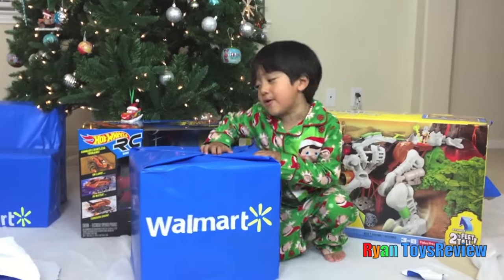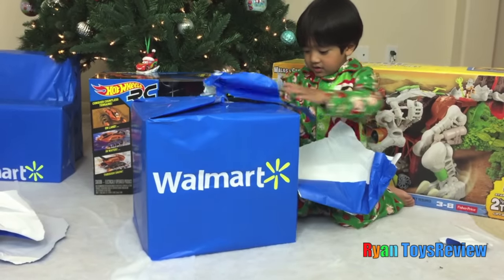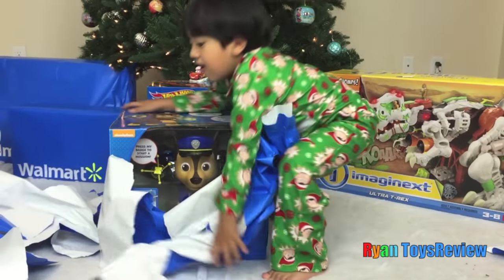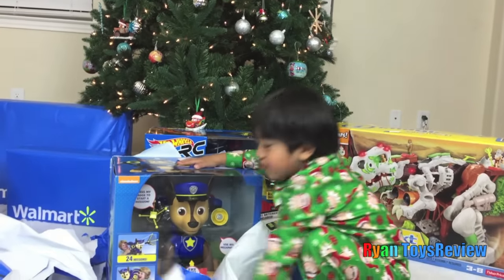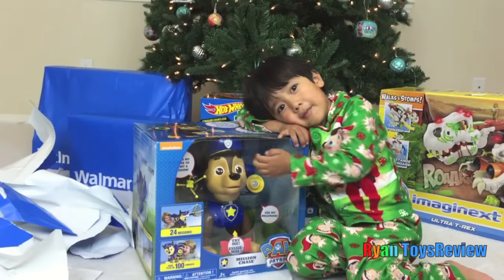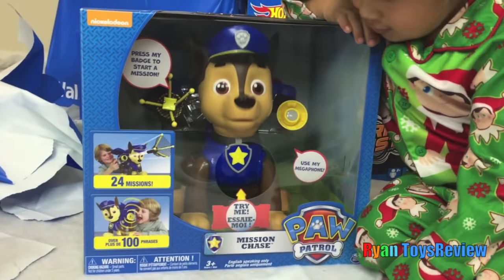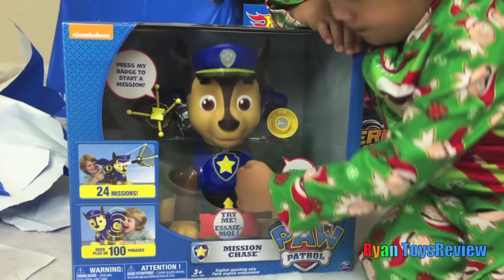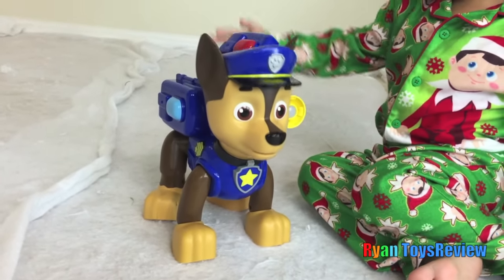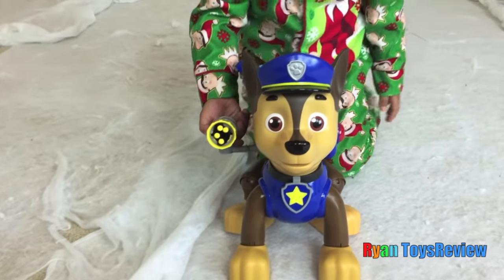I wonder what's in this one. It's Chase from Paw Patrol. Mission Chase, working on us all the time. He's stuck in a tree. Chase is on the case. We need my net for this job. Paw Patrol is on a roll. Let's press the blue button. Kitty. We're gonna catch that kitty.